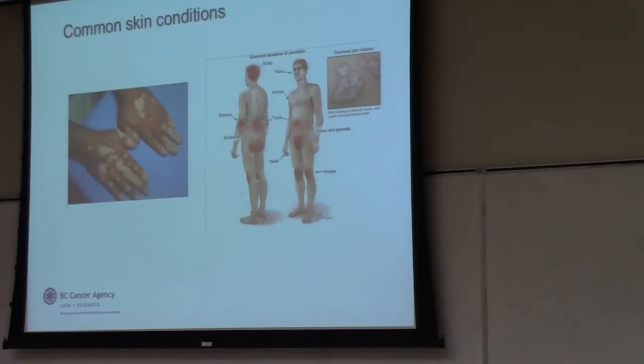There are some common skin conditions that we often see inside a dermatology clinic. For example, the one on the left is called vitiligo. It shows blotches of lighter color on your skin. The reason for this is that we have dead or dysfunctional melanocytes inside our skin that no longer produce melanin.